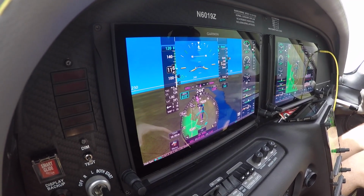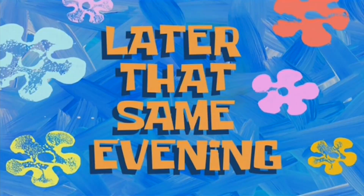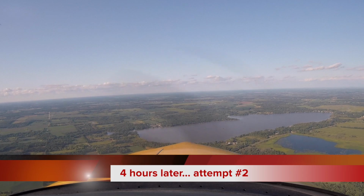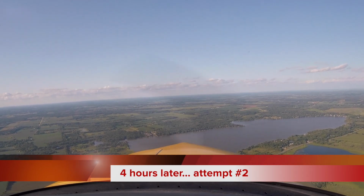All right, Wisconsin Dells it is. Later that same evening. Sunroof. Need a sunroof. Well, they're behind us. Yeah, don't worry about them. They're behind us.